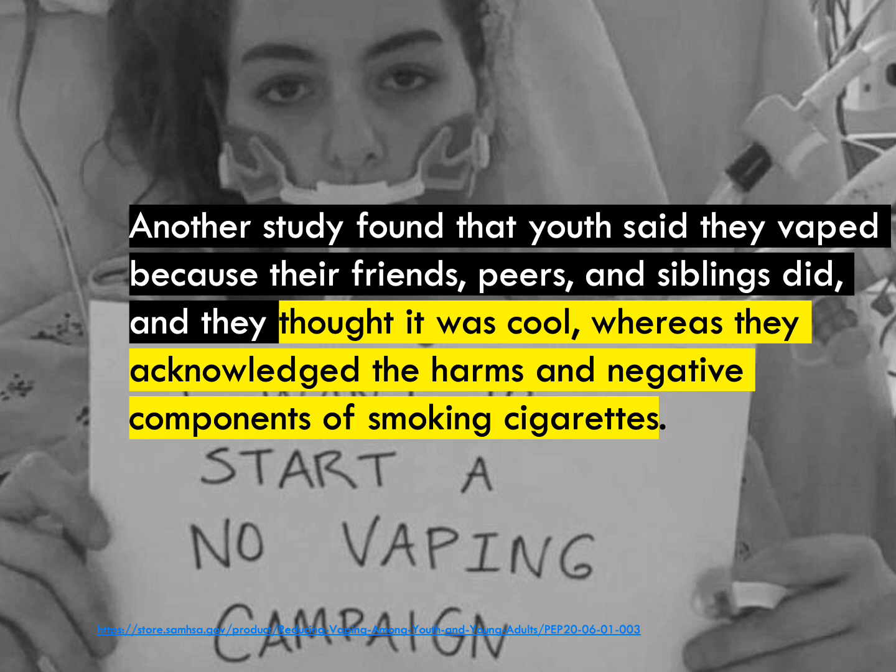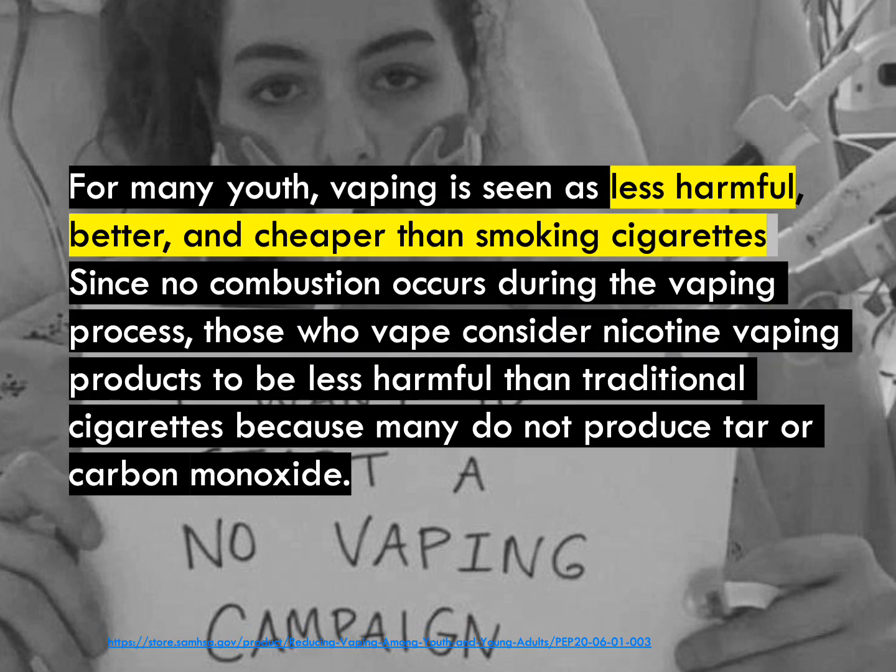Another study found that youth said they vaped because their friends, peers, and siblings did, and they thought it was cool, whereas they acknowledged the harms and negative components of smoking cigarettes. For many youth, vaping is seen as less harmful, better, and cheaper than smoking cigarettes. Since no combustion occurs during the vaping process, those who vape consider nicotine vaping products to be less harmful than traditional cigarettes because many do not produce carbon monoxide. These are some of the many reasons why teens start vaping.